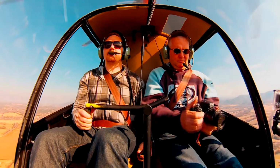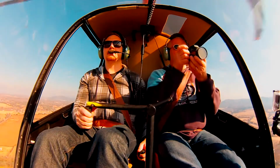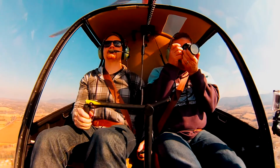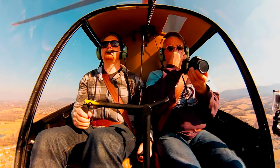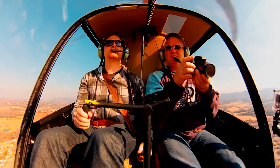Gallenberg traffic, helicopter 4 Echo Golf, 1-mile final 28, Gallenberg traffic. Gallenberg traffic, helicopter 3176 Lima is currently 2.5 miles out to the west of the field, southbound at 2000 Gallenberg.